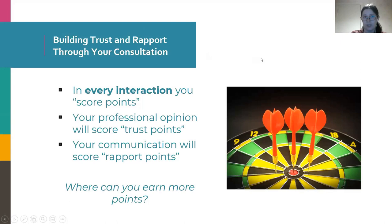Some tips and tricks for this is to think that every interaction you have, both with the pet and with the owner, is going to score you points. And what you're trying to do is increase the number of points that you earn and reduce the number of points that you lose with the clients, let's put it like that.